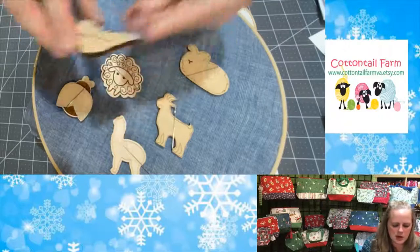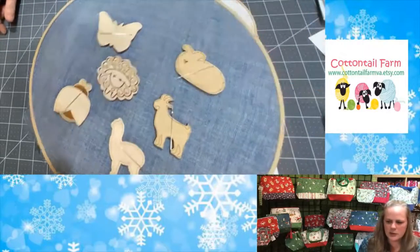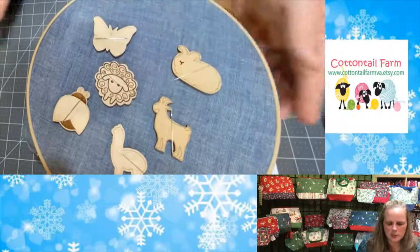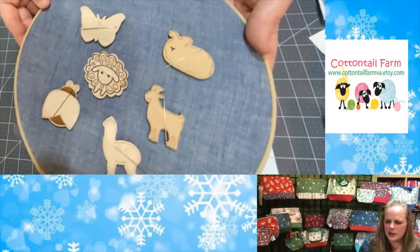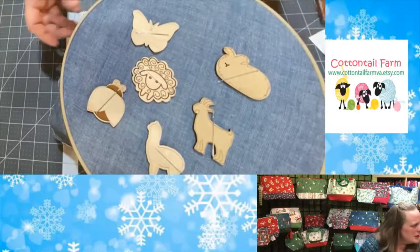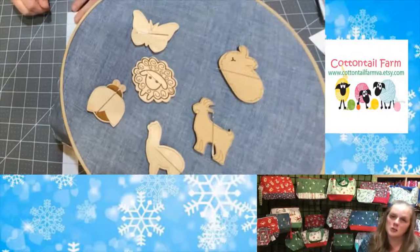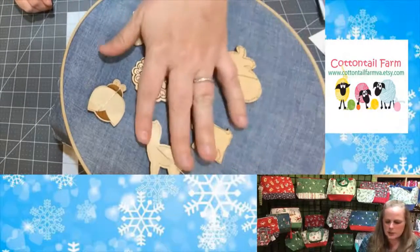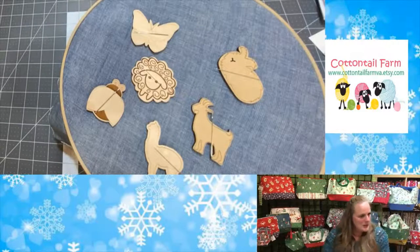So they come in various different patterns, and you'll see a lot of my patterns repeat. There's the ladybug, the sheep, an alpaca, a butterfly. I think those are the only ones I have made currently, but again, if you'd like a custom one, just message me. So those are my needle keepers. I'm not sure I have anything else left.